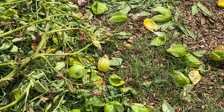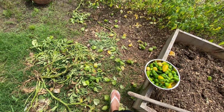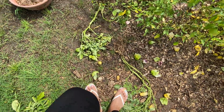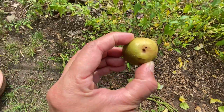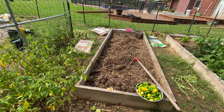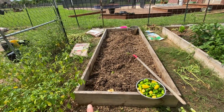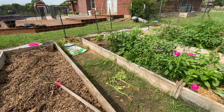So let me zoom out so you can see all the wrappers. Some of them have bug damage, so they have been thrown on the ground. So you can see that one I have eaten, but that's a potato that has a bug. I harvested all the potatoes. So this potato bed is empty. I got 3 buckets full of potatoes from this bed and a little bit section of that bed. So really happy with my potatoes.